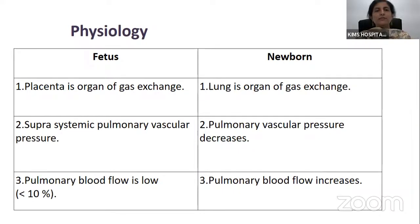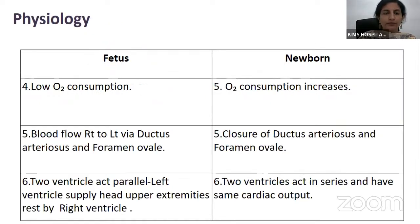So in the fetus, placenta is the organ of gas exchange, whereas in the newborn, lung is the organ of gas exchange. In fetus, there are suprasystemic pulmonary vascular pressures, whereas in the newborn, the pulmonary vascular pressures should decline. The pulmonary blood flow is low, less than 10% in a fetus, whereas it increases steadily in a newborn. There is very low level of oxygen consumption in fetus, and it increases in a newborn.